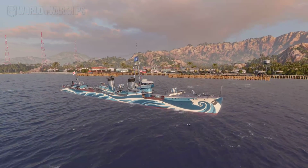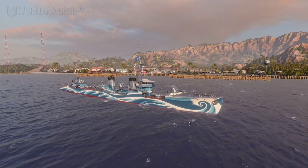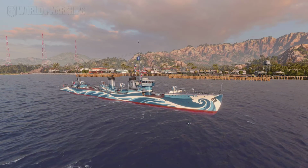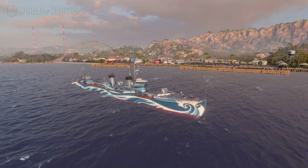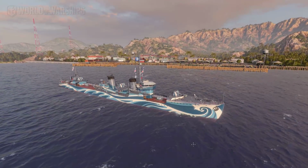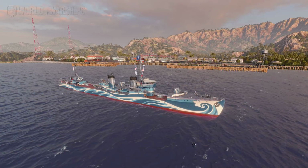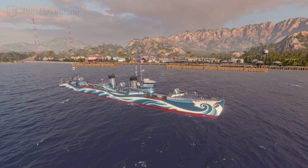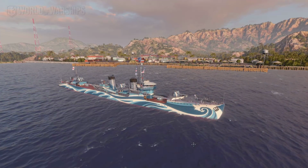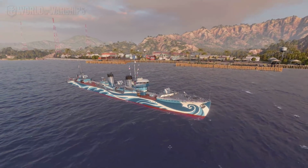I also go back to her when I'm short on credits, because let's face it, if you want to grind a tier 10 ship, it costs you a lot of money with upgrades, with credits and stuff like that. And by the way, she's also a very good Japanese destroyer captain trainer, the number one ship you should purchase. It doesn't matter if it's a battleship or a destroyer, whatever you're good at. It's also to level up your captain as well, while making good credits at the same time.